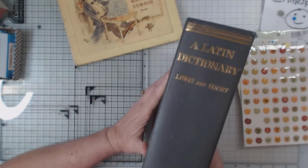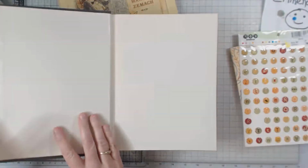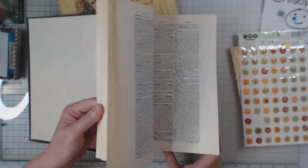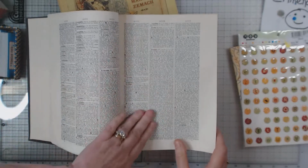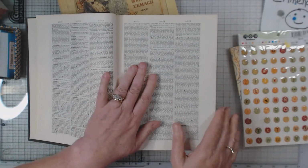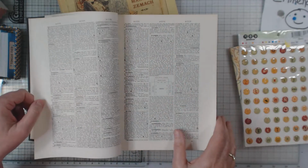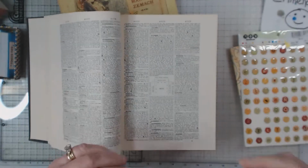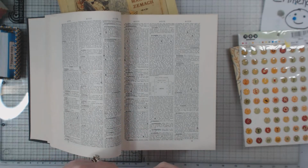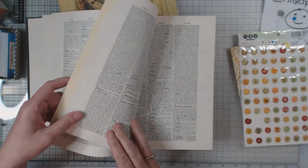This one is a Latin dictionary. I think I got this one on my second trip that week. And I have no idea what it says. The whole thing is in Latin. But again, I just like the way the columns are. I held it up to the light. They're exactly the same on the other side. So if I wanted to cut that strip and do it as something like in a pocket or in a tuck, it would be just perfect.